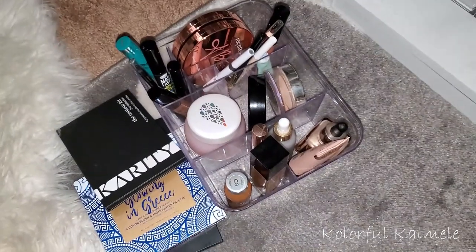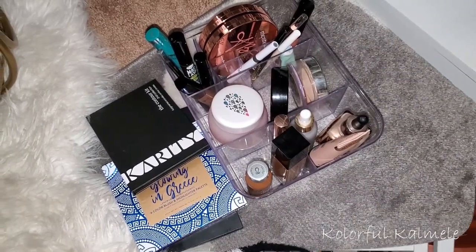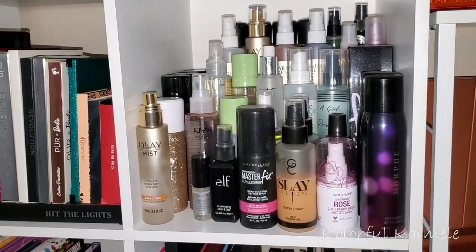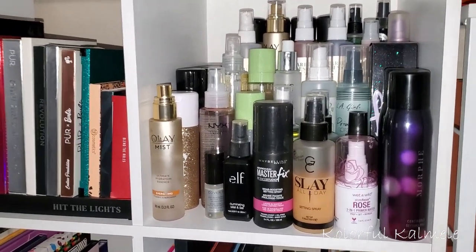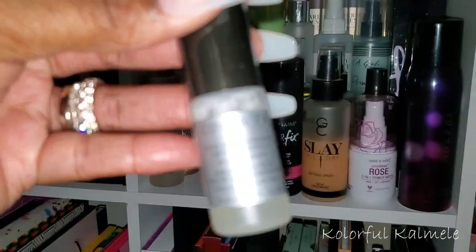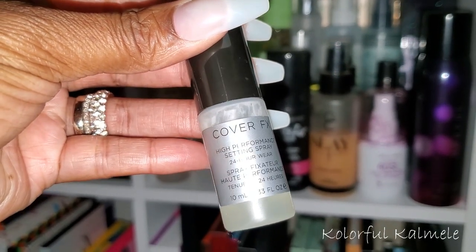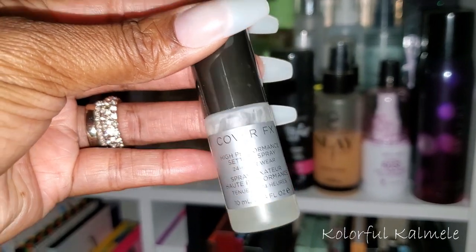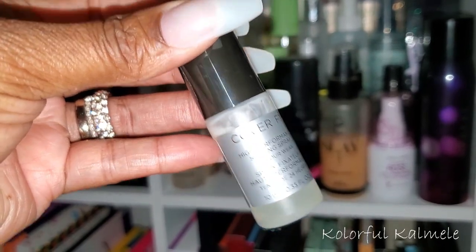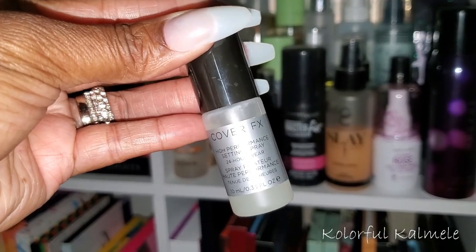Okay, you guys, it looks like I basically have my face. Setting spray. Okay, so this is where I keep all of my setting sprays. This is really going to be easy for me because I did get a new sample setting spray from Cover FX. This is their high performance setting spray, and I got this sample when I ordered my duo blush and highlighter little compact. So I do want to go ahead and use this. So I'm going to use this for my setting spray this week.